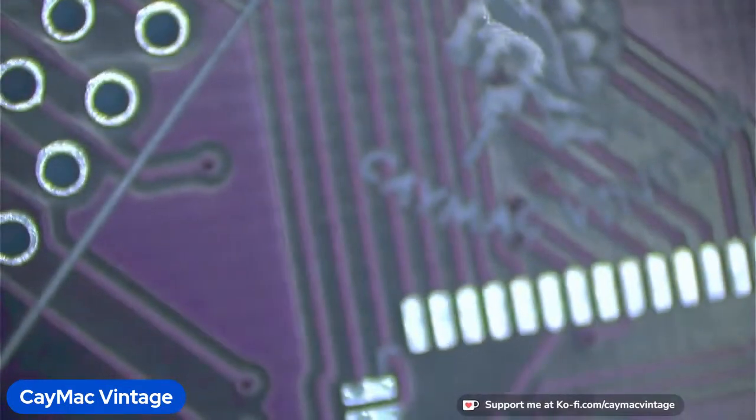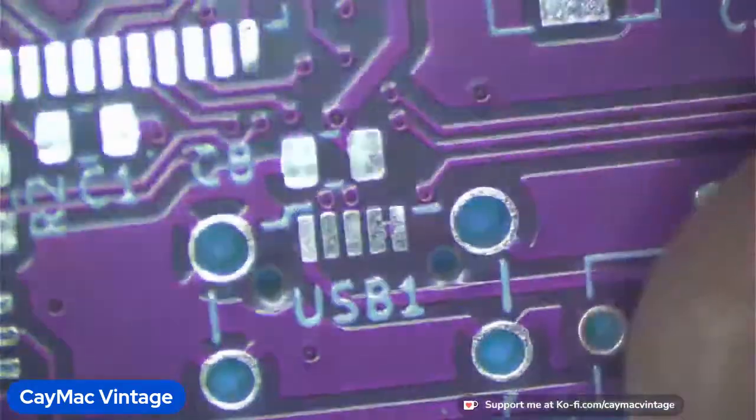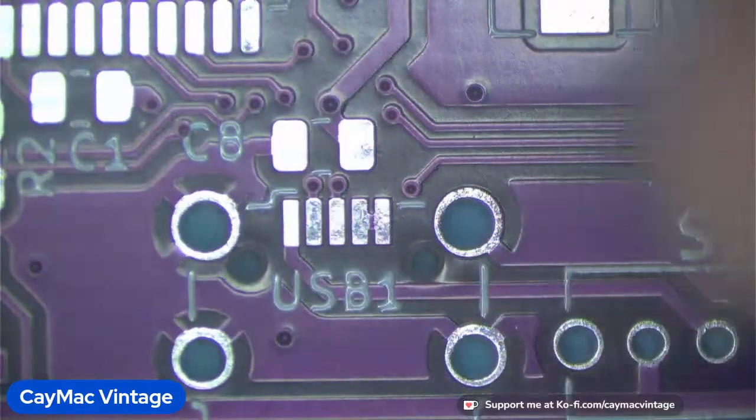Now if I can get it as a kit with some of the SMD stuff already on it, and then we sell that as a kit, and then you just have to put on some of the through-hole items, maybe we can do that.